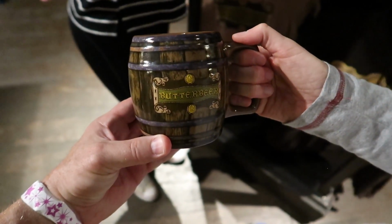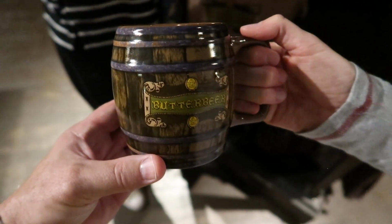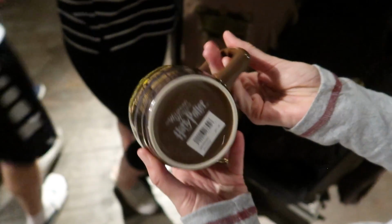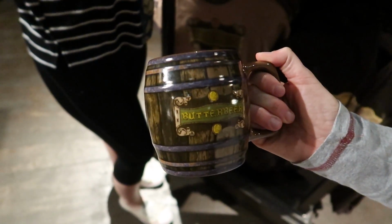Okay, if you've seen enough of my vlogs, you know I love mugs. And this is an awesome butterbeer mug. We might have to get this for Christmas, Nikki. Yeah, it looks like a barrel. It is adorable. How much was it? $21.95.